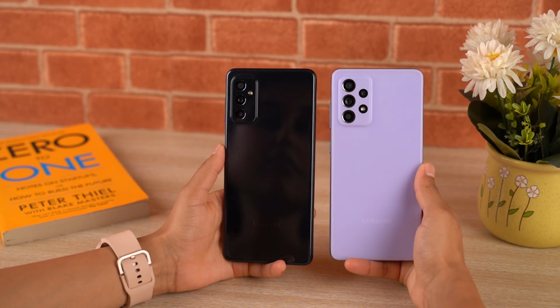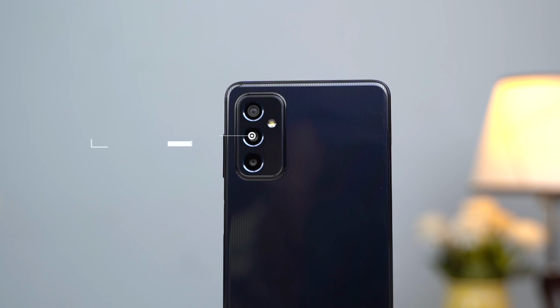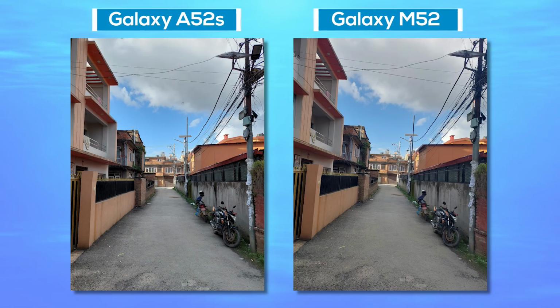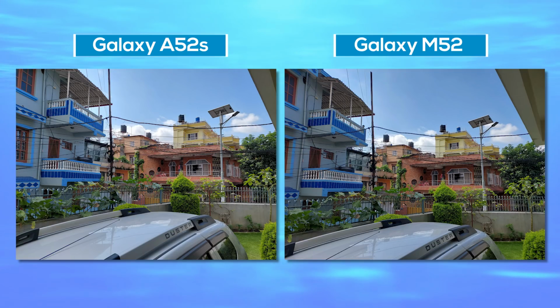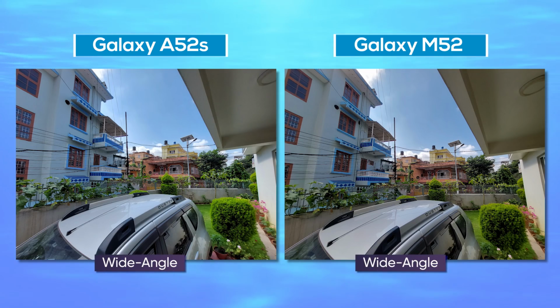Now getting to the cameras, unlike the quad camera setup on the Galaxy A52s, you get a triple camera array here with a 64 megapixel primary, 12 megapixel ultra wide and a 5 megapixel macro sensor, whereas I don't mind the missing 5 megapixel depth sensor at all. Taking these two phones for a short photo walk, I found the camera quality on both to be incredibly similar. As you can see, both primary and ultra-wide-angle photos in most instances are subject to the classic Samsung optimization with punchy colors and excellent exposure management.